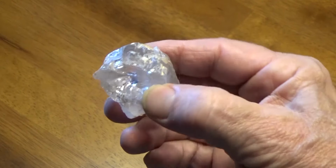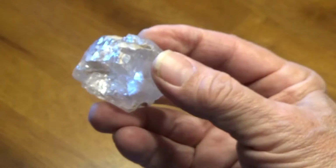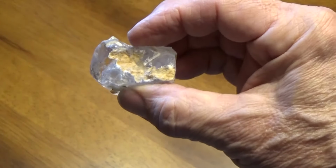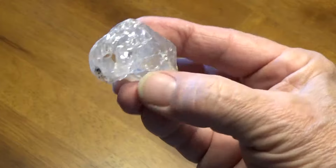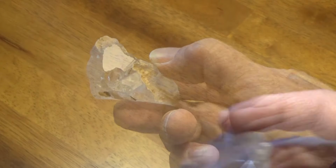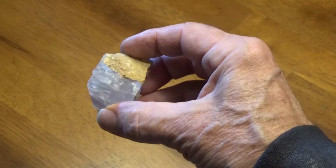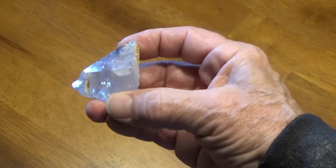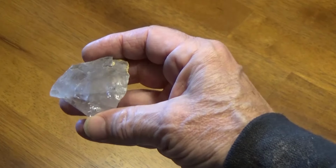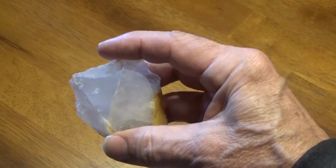Here's a much larger barite crystal. This one again, water clear, transparent. It's another example of a large barite crystal. And they get bigger.